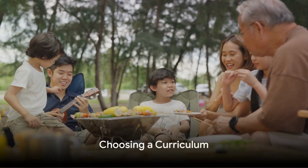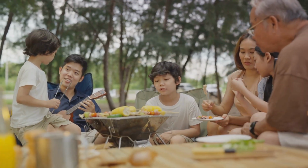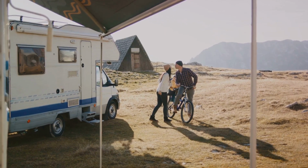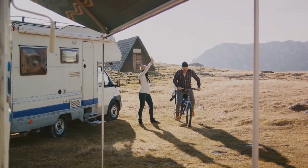The next step is choosing a curriculum. Time for Learning is a flexible curriculum that covers a wide range of subjects and allows students to learn at their own pace. This adaptability makes it an ideal choice for the ever-changing RV lifestyle.